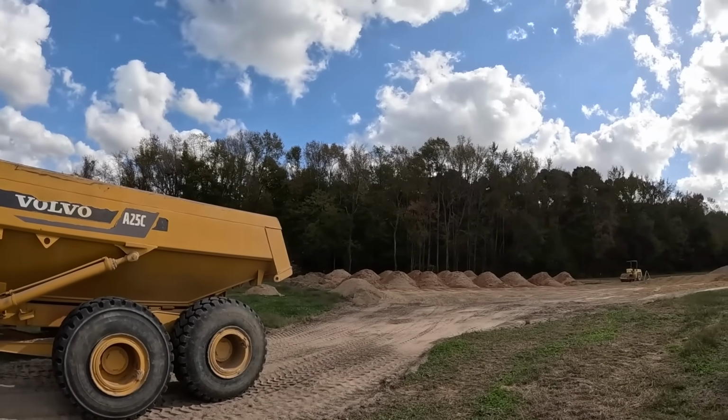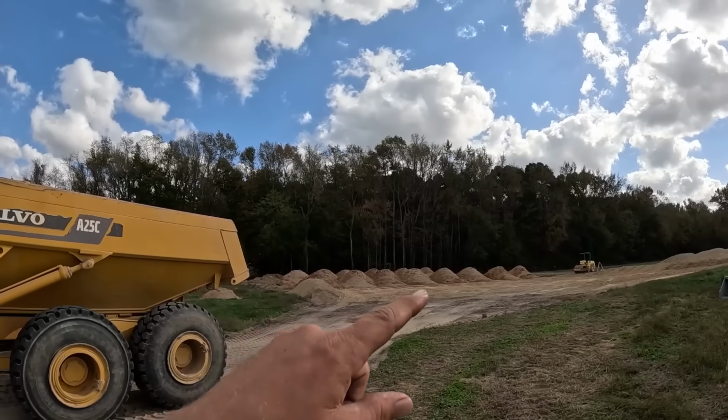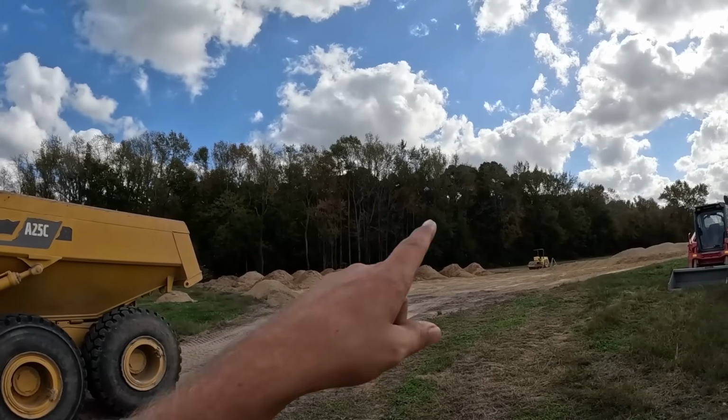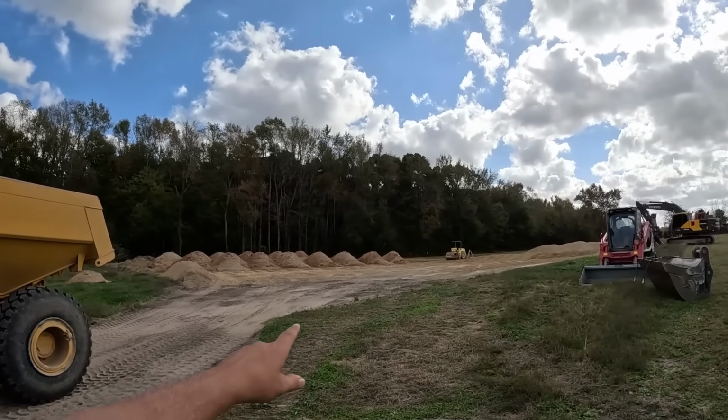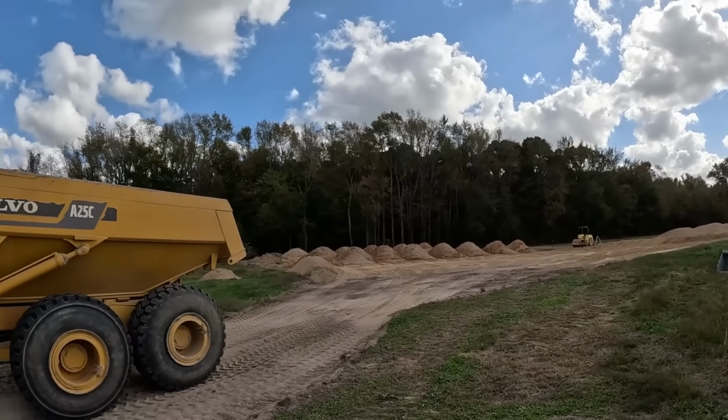Barney's getting a workout. Another 16 loads. I was able to get 8 rows in there, 8 piles in a row. So 16 more loads. I'm gonna set the camera up, go ahead and spread all that out and roll that in. And then I talked with the owner, he wants to cut this down a little bit lower, so I can take that dirt and use it right there.